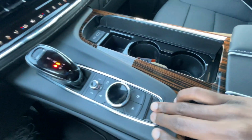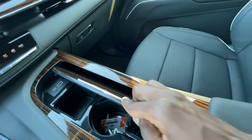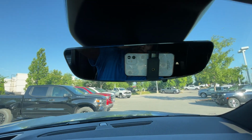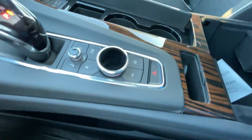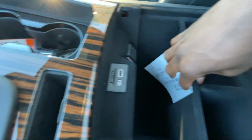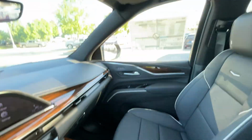Now, interesting place for the hazards, buttons right there. Bottle holders, USB-C, USB-A port, and then we can close all that up to make it look a bit more neat. And then our rear camera mirror is here. And then center console cubby space. You have the SD card reader for the nav, USB-A, USB-C port, removable tray is here. And then I believe this is a wireless charging pad right in here.